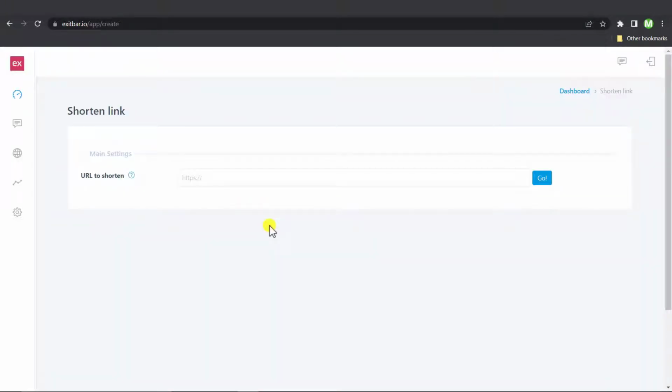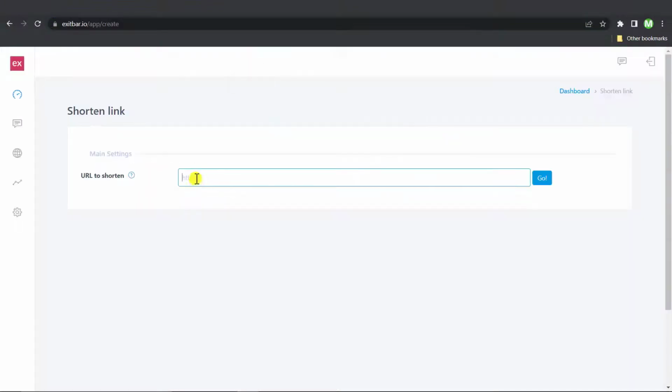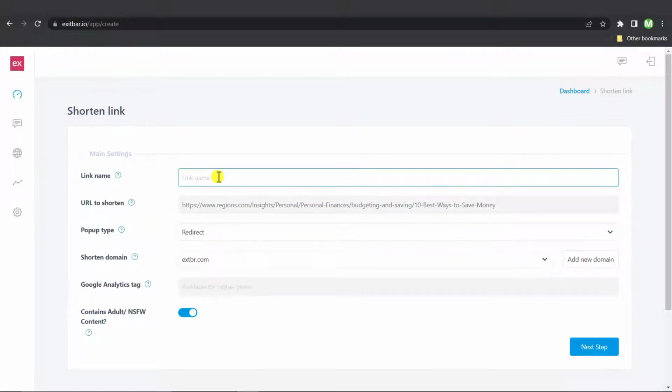So now you can create a call to action that's going to allow you to make money. So for this URL, you're going to have to paste the link to the article that you found on Google. So I'm just going to come over here, copy this link, go back to Exit Bar, and just paste it in here. And then just click go. And once you do that, now you can start customizing this. So I'm just going to enter the link name, and I'm just going to call it Saving Money.